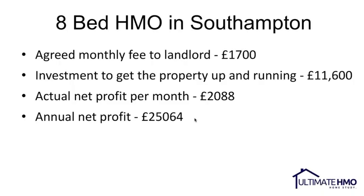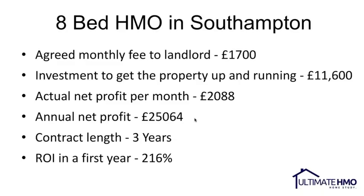And Seb and Aga did our training, followed the step-by-step process, and they were able to find this property. And they got a contract for 3 years to get this rental income. At the end of 3 years, they give the property back to the owner. But actually, they've had all their money back. They put £11,600 in. They've had that back twice over. The return on investment is 216%. So the first 6 months, they got their money back. Then they made profit for the next 2.5 years.